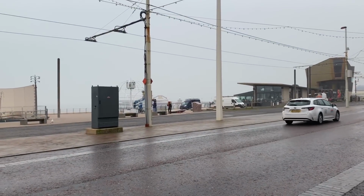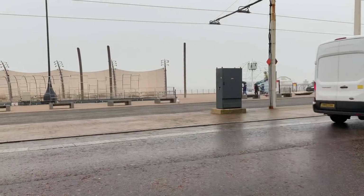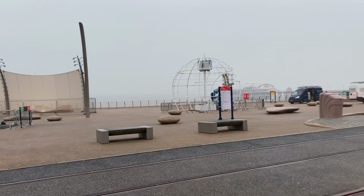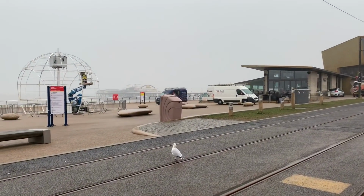Let's see if we can manage to get across this road. I'll join you at the other side. Oof, that's better. It's a busy road, this promenade. So, Santa is at Coral Island. We'll hear more about that when we get down there.